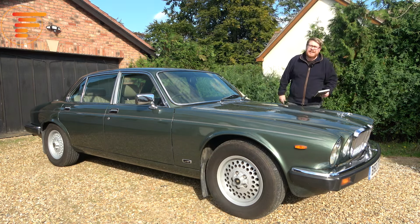So the first thing you want to be looking at when you go and view hopefully several different examples, to give you the best overview of which is a good one and which is a bad one, is you just want to be looking all around the bodywork, and by that I mean top to bottom, because a Series XJ will rust spectacularly in all the places you can see and all the places you can't see as well. But starting at the front, start at the business end of things.